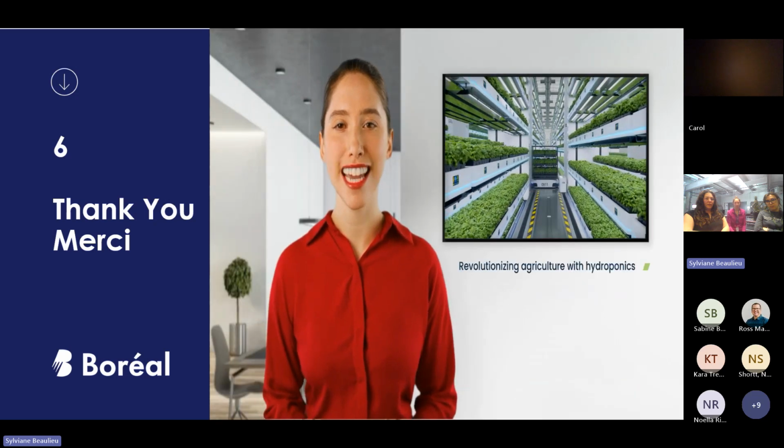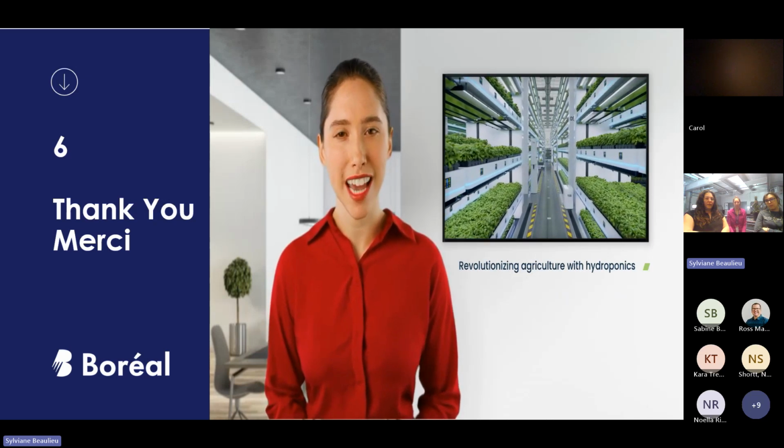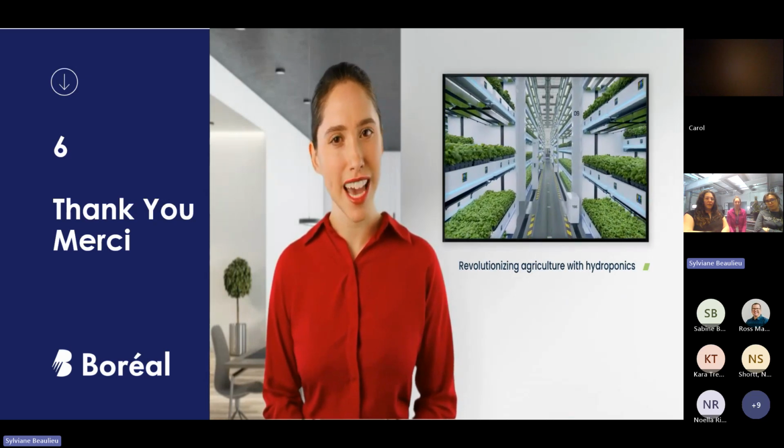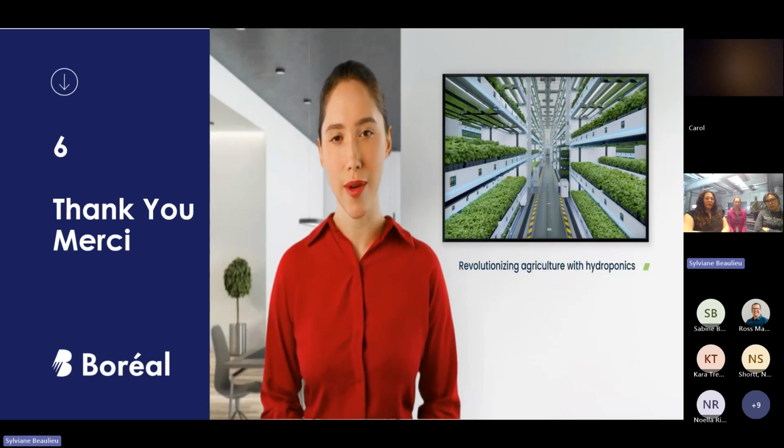Hydroponics is revolutionizing agriculture by using less water and space. Imagine growing more with less. It's not just a dream, it's our reality. Dive into the world of hydroponics and see its transformative power.